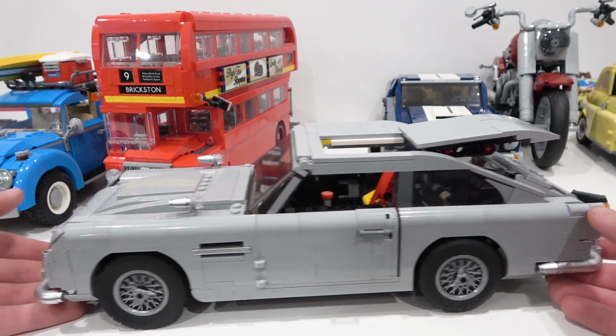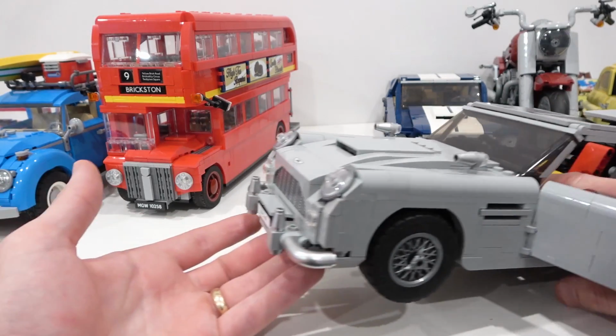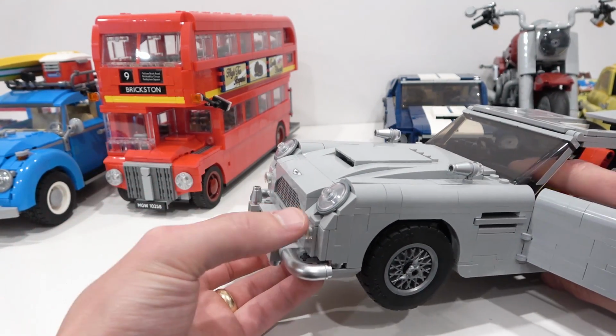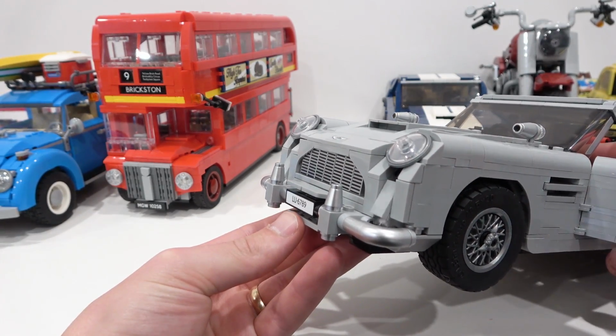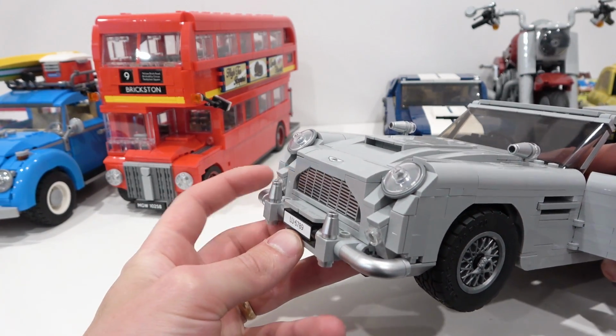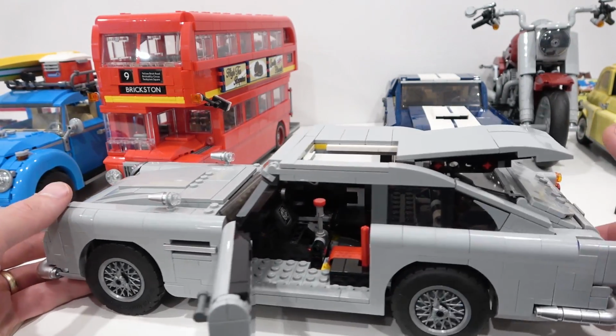So the way that you activate the machine guns on the front side, actually within right here, there's a lever that will activate them. So when you pull that lever, it should flip these machine guns just like that, and rotates them back as you push the machine guns again. So it's definitely a pretty cool play feature, which is inside.